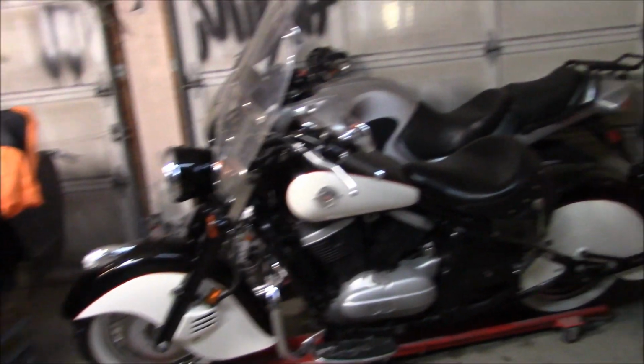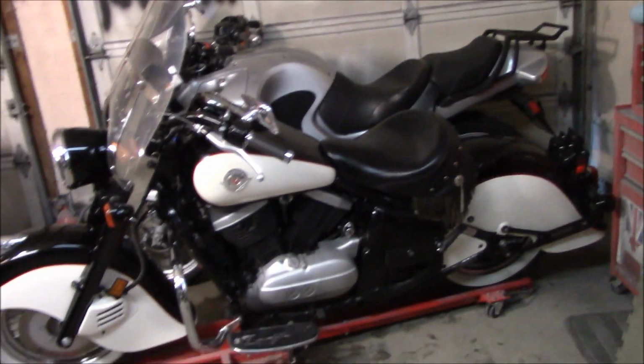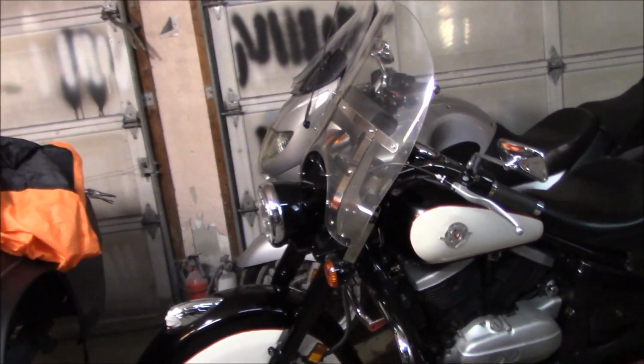Alright, that'll have to do for now. I've just got them tucked back against the garage door. Temporarily anyway, at least they're inside. Makes me feel a little bit better about having them inside.